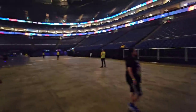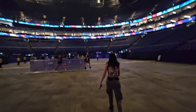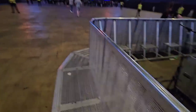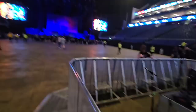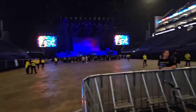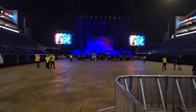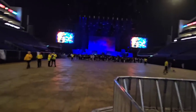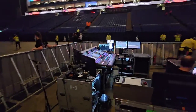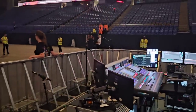Back to soundboard we go. This is the first year we've ever done side soundboard, and I gotta say it's really good because even if there's somebody tall in front of you, you can just lean over a little bit and see. We enjoyed it last night, so since we didn't get on the barrier, that's fine. We'll do this again. And I actually really like having a view of what Pooch is doing over here. He looks really into the music even when he's working, and it's really fun to see.